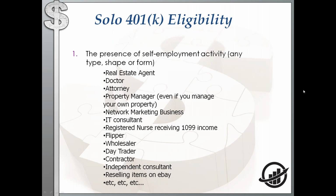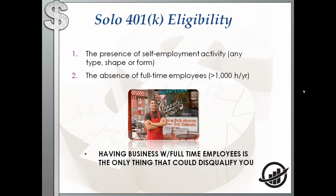Number one, you have to have a presence of legitimate self-employment activity. It can be virtually anything. So if you're self-employed in any capacity, then you can meet this criteria. And then number two is the absence of full-time employees. You're not allowed to have any full-time employees working for you. And full-time definition by the IRS is 1,000 hours or more per year. So really the only thing that can disqualify you from participating in this type of plan is if you have a business with full-time employees. If you don't have a business, you can start one. I didn't list that as a problem. There is always a way to start a business or start some sort of self-employment activity.